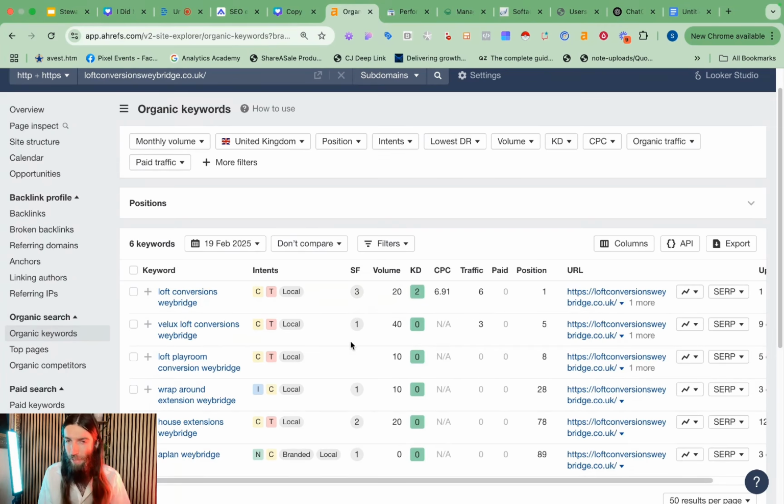And then the second big benefit to doing this comes down to topical authority. And that basically means that Google's much more likely to rank you if you've covered every topic within a niche rather than just one of them.